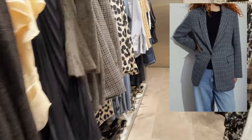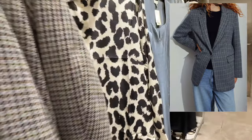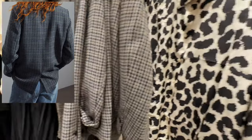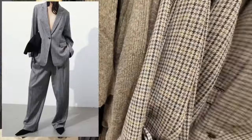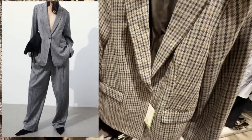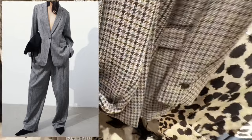Blazers, as you know, are in this year, and this single-breasted blazer is so versatile. You can wear it over jeans or over a skirt. It's their grey dogtooth pattern one, and there's also a grey herringbone pattern that's perfect worn over black slacks or worn as a two-piece suit with the matching slacks.